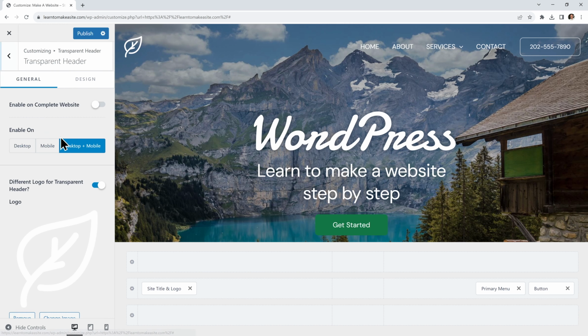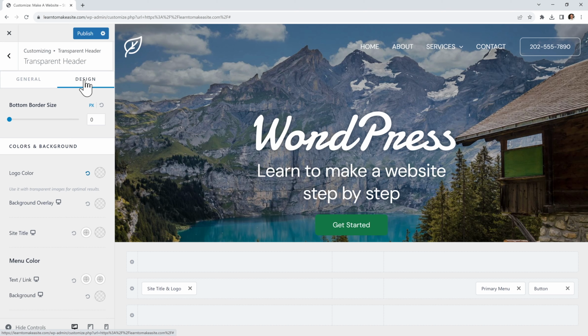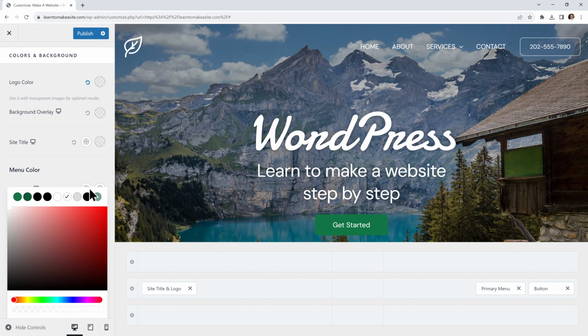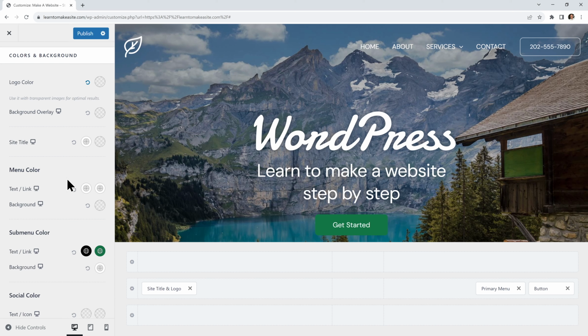So let's customize transparent header, go to Design, and down here you have some settings for your menu. For example, you can use this to change its color. You can make it any color that you want, but I'm gonna leave it white. So now you know how to edit everything inside your header. Let's click Publish to save our changes.